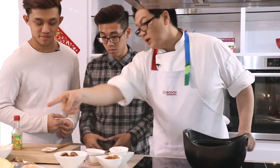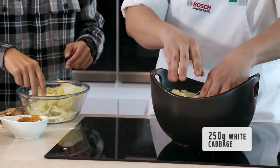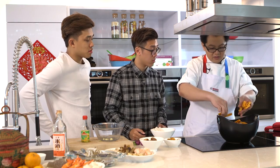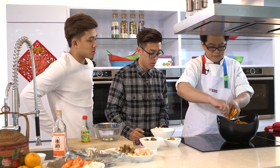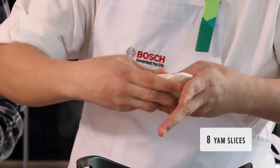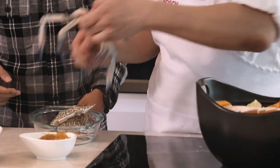The next thing you do is, can you pass me the white cabbage? White cabbage, okay. Try to put the hard parts of the cabbage at the bottom, because it takes the longest to cook. Yes, the thick part takes a bit longer. And then for the pumpkin, what you can do is arrange it. You're adding pumpkin and yam. Yes, and yam. Okay, arrange it nicely.